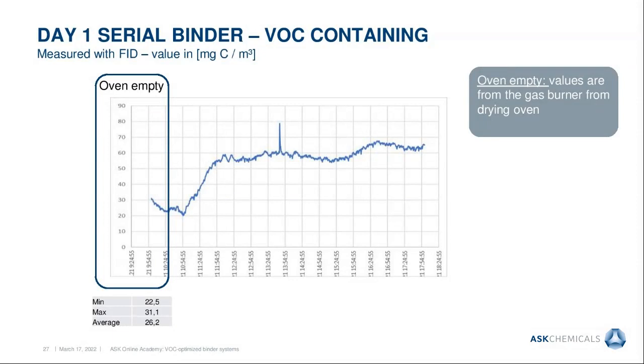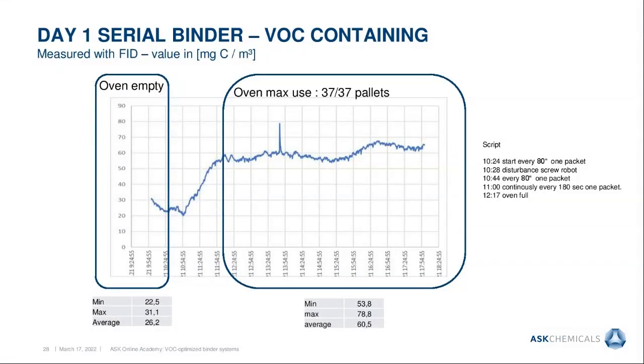So this is an empty oven, no core in the oven, nothing to dry. Then we use every position in the oven and put 37 pellets in the oven, so 37 cores. And you see that the values are going up. It's clear because you have additional emission from the binder itself and from the drying process itself. This is a serial binder, and you see, more or less normal behavior.